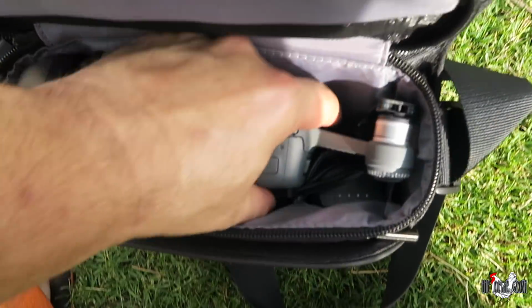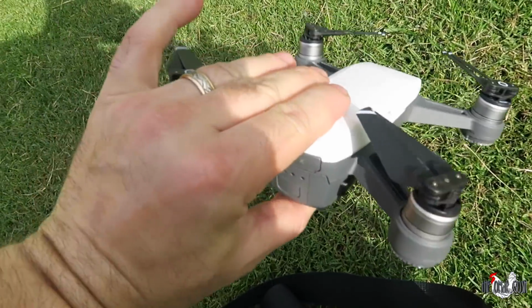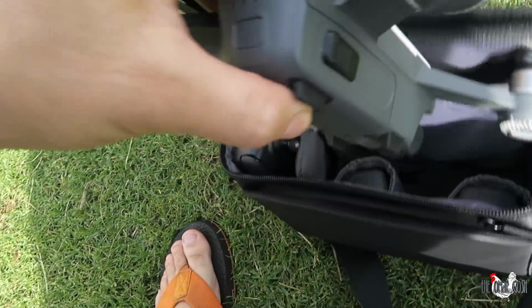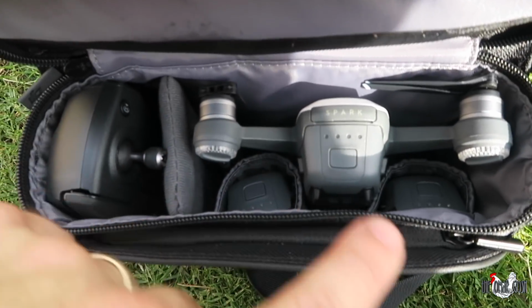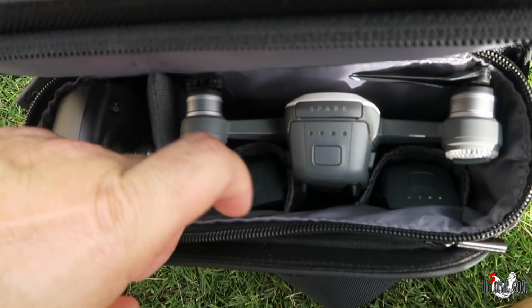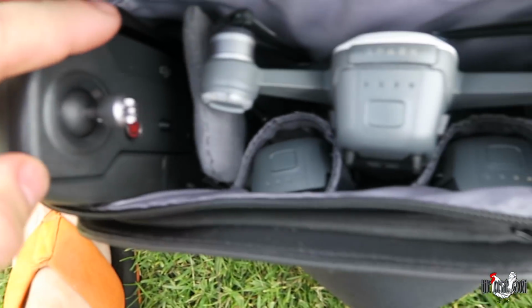So this is the drone right here. You can see how compact it is, which I love. I mean, just picture your typical cell phone. That's about how big this is. I could just throw this right in my backpack. You can get just that drone and fly it with your cell phone for around $500 US. The kit that I got cost around, I think, $650 or $700. Comes with a remote and a couple of batteries.